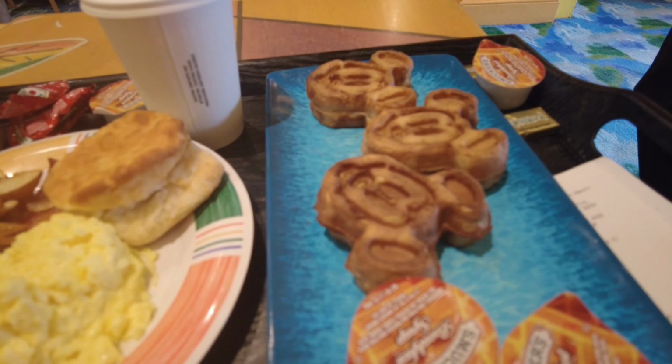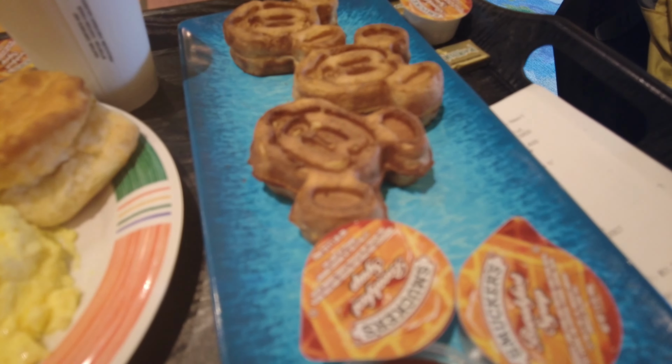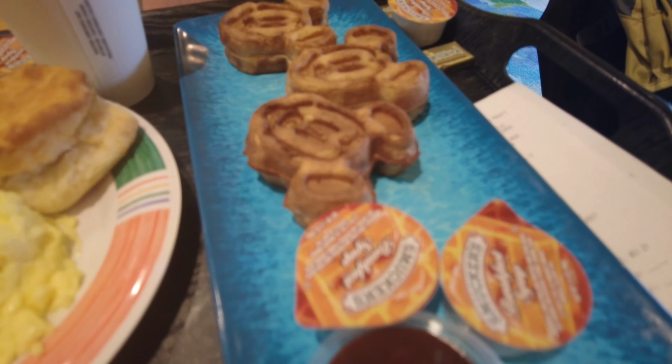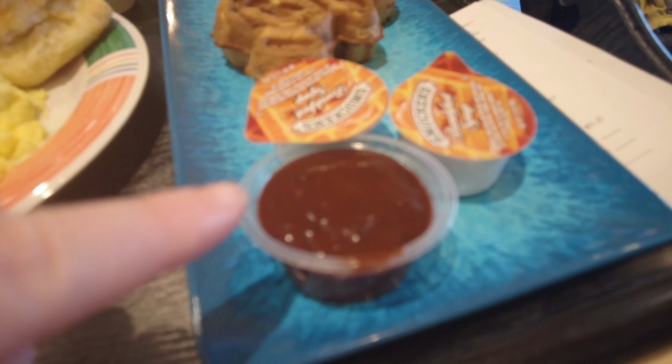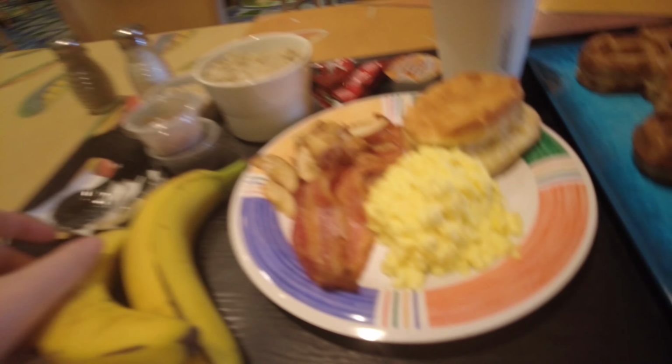It just says waffles. But then when I said, what kind of waffles do you have? They had the Mickey ones. So we get to end our day with some Mickey Waffles, which is nice. They didn't have the chocolate that I loved from Rosa Mexicano, but they did have the hazelnut chocolate. So I got that. And I got a few bananas.